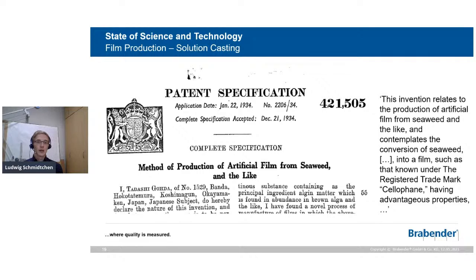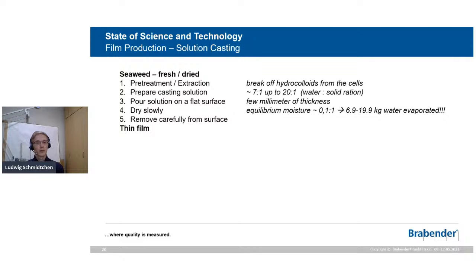What's a solution casting process? For solution casting, we first have our seaweed, which can be fresh or dried. This needs the pre-treatment or extraction, which I described two slides before. This is necessary to break off the hydrocolloids from the cells. In the next step, we are preparing our casting solution, which contains mainly water. So the water-solid ratio is up to 20 to 1.